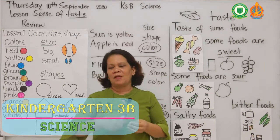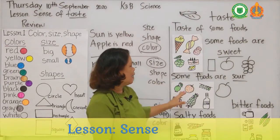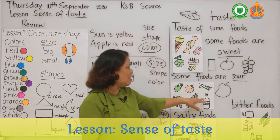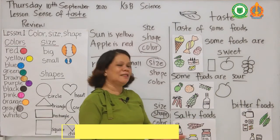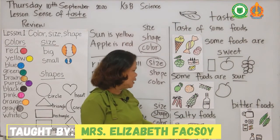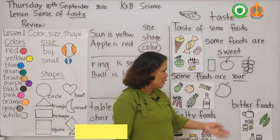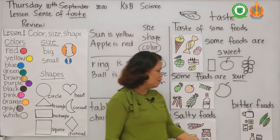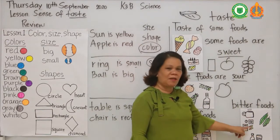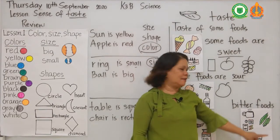After eating, you have to brush your teeth so that it will not decay your teeth. And also foods that are sour, they are good for your health too, okay. Salty food is not good for your health. After eating salty food, you have to drink plenty of water. Bitter foods are also good if you get sick. You can take medicine. Do not drink coffee. You can eat bitter gourd if you like, okay.